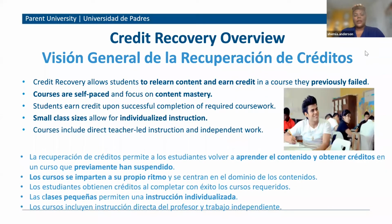So let's look at one of our programs called Credit Recovery that really works to help our students get back on track if they're not on track. Our Credit Recovery program allows students to relearn content and earn credit in a course that they have previously failed.